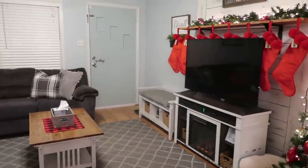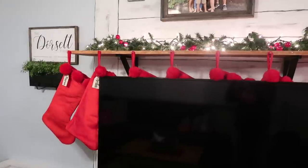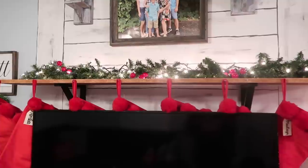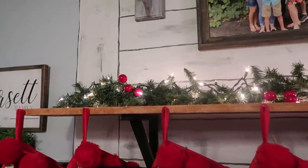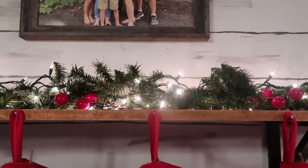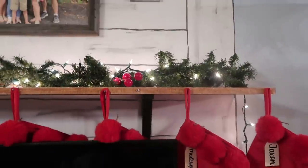Then over here is our TV and our little fireplace combo entertainment center. And I kept it really simple this year. I've done all kinds of things up here on this little shelf, which I kind of use as a mantle. And this year, I just really wanted to keep it simple. I wanted it to be bright, so I added a few little red berries. I got these at the craft store, AC Moore, a few years ago. They're just beautiful, and I used them in my gingerbread tree in my kitchen a couple years ago, and I just love them. I just am really drawn to the red and white this year.